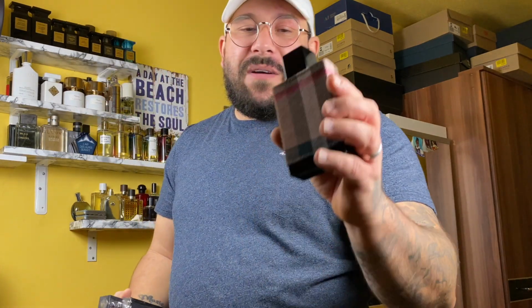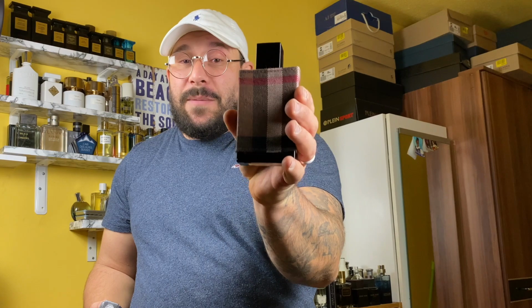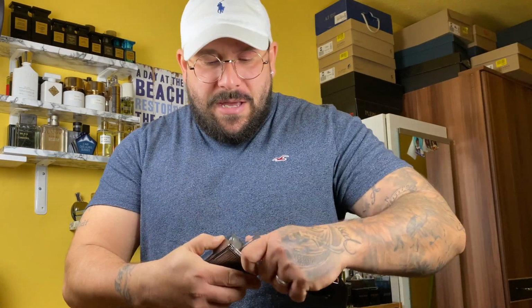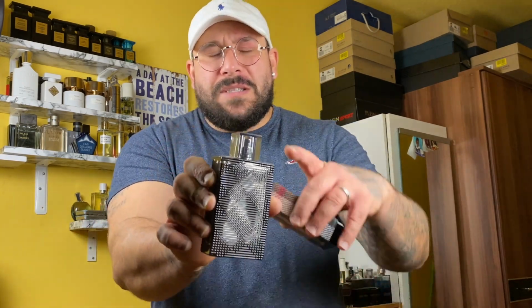Then of course we have London, lovely wintertime, holiday time fragrance, and we have Rhythm. I think this is the Parfum edition though. Yeah, I think this is the EDP Rhythm. No, Brit. This is Burberry Brit Rhythm. This is an EDP concentration.